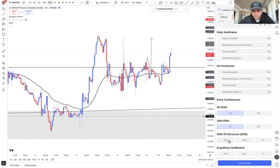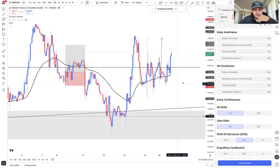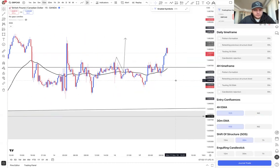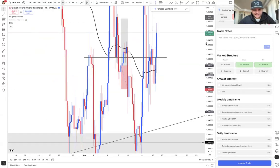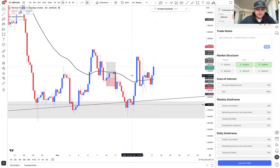Lower low, lower low. Yeah, so you have a 30-minute shift of structure, and then you have your pullback, and then obviously your lower time frames, which could just be 30-minute doji or even your 1 hour engulfing there. But in terms of entries, you have almost 50% worth of confluence for a good entry there. GBP CAD, as of right now, sure, you could maybe look to take another trade here.